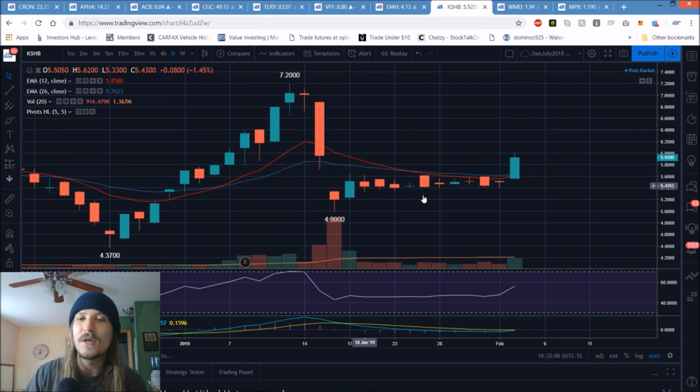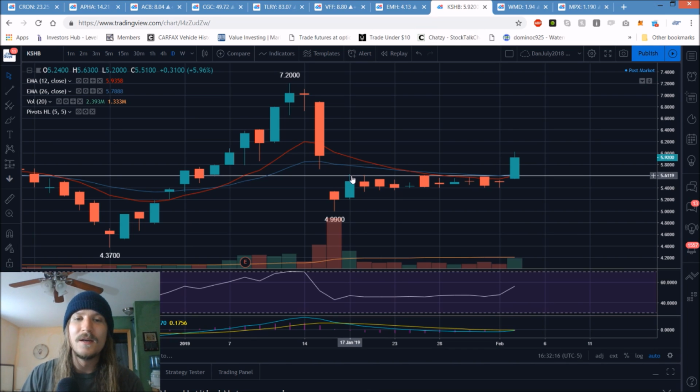KSHB finally broke its sideways range that we were stuck within, a non-organic range, breaking with a clear bull signal. We had a triple top at 563, 563, 562, 562, breaking those levels on solid bull volume first thing this morning. Then we have no resistance nearby. We have a gap fill at 572, and the bulls ran to 6 psychological. So a strong close there.